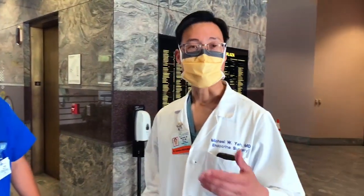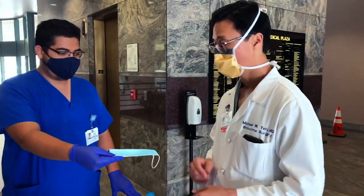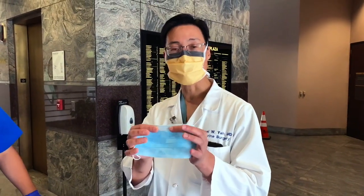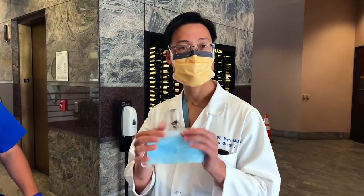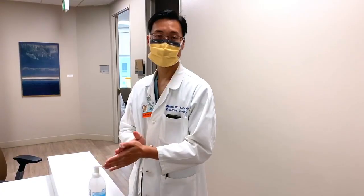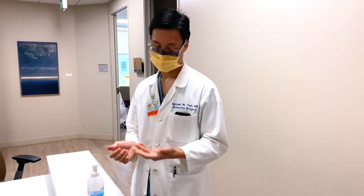Awesome. Now, we encourage everybody to bring their own mask, but if you don't have one, you'll be offered one here. Here's the mask for you, sir. Terrific. Now, if you're offered one of these paper masks, it has a little wire on the top. A pro tip is to pinch that over your nose so it goes over the bridge of your nose and under your chin, and you'll be all set. We encourage our patients to use hand sanitizer throughout their visit. You'll see many dispensers around the clinic, and we'll be doing the same thing.